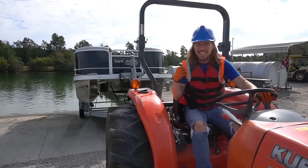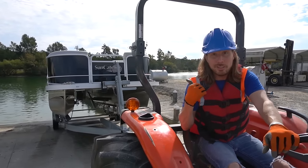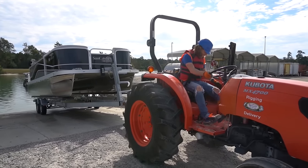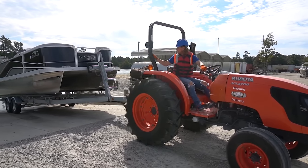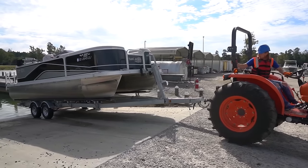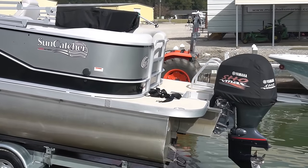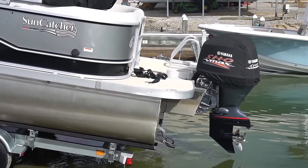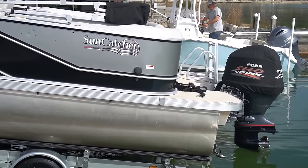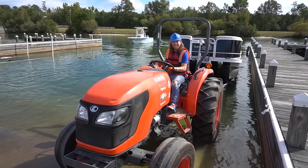All right, my friends. Now it's time for us to test some boats. Got my tractor and the pontoon hooked up. We're gonna back it down into the water. Oh yeah. Isn't this awesome? Gotta go nice and slow. Oh, we're good to go. Let's go get in it.